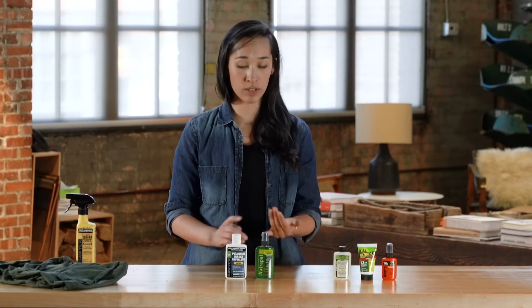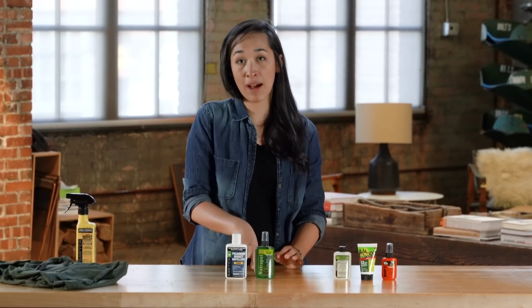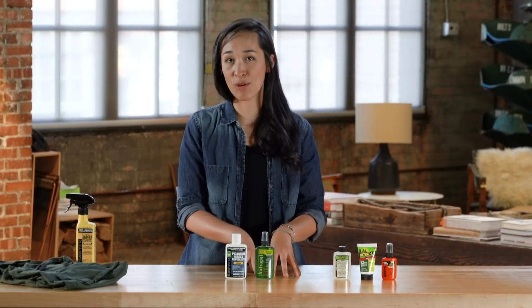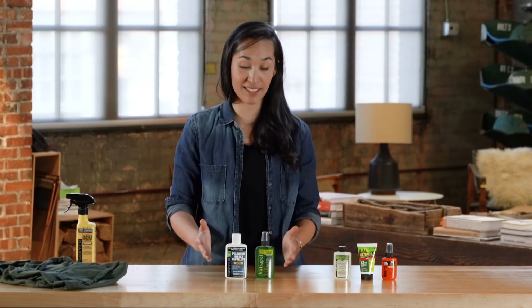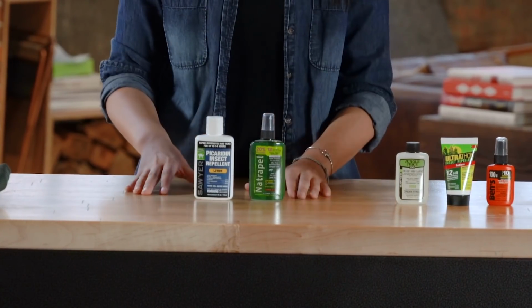And like DEET, it works on mosquitoes and ticks, but it actually works on all flies, not just some flies. One thing to keep in mind is that regardless of spray or lotion version, picaridin's insect repellent runs out at about 8 hours for flies. My personal preference between the two of these is actually picaridin for one very key point. Picaridin will not eat away at your gear like DEET does.